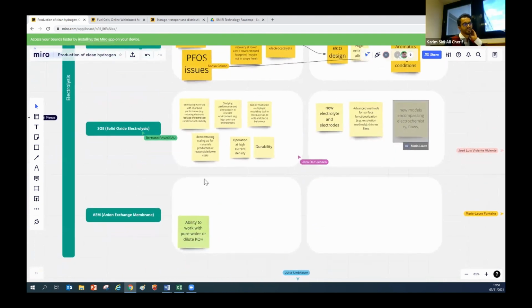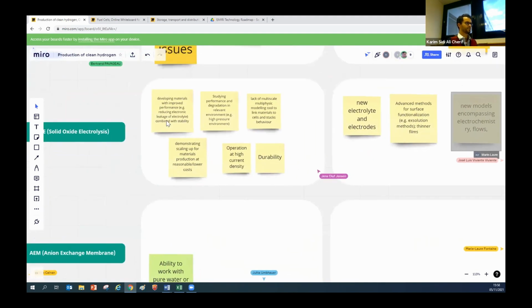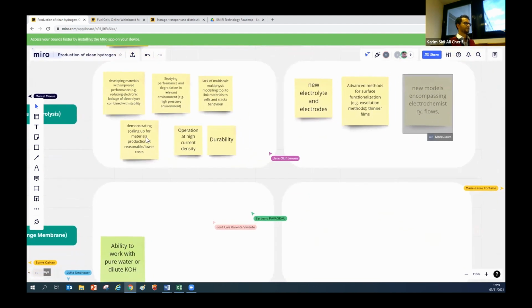So if I come now to solid oxide electrolysis, we had here a nice presentation from Marie-Laure, and I think she covered a lot of those challenges. The first one was developing materials with proven performance, reducing electronic leakage in the electrolyte combined with stability, and studying performance and degradation in relevant environments. Fair enough. Lack of multi-scale, multi-physics modeling tools to link material to cell and stack behavior. Okay. Demonstration scaling up for material. Okay. Operation at high current density and durability.